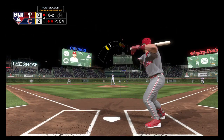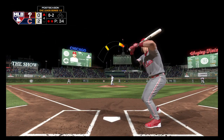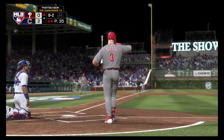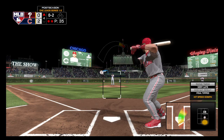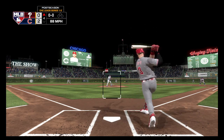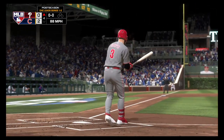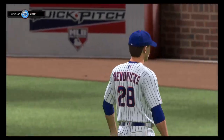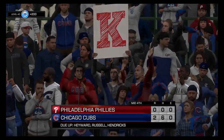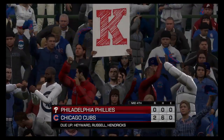No runs, no hits, and no errors on the ledger for the Phillies to this point. Hey, I'm biased to the hitter right now. Keep frustrating that pitcher. Foul 12 of these things off. He's going to miss over there. And we'll have to leave it there as this is strike 3, and that will retire the side. Phillies down in order. They trail it here 2-0.